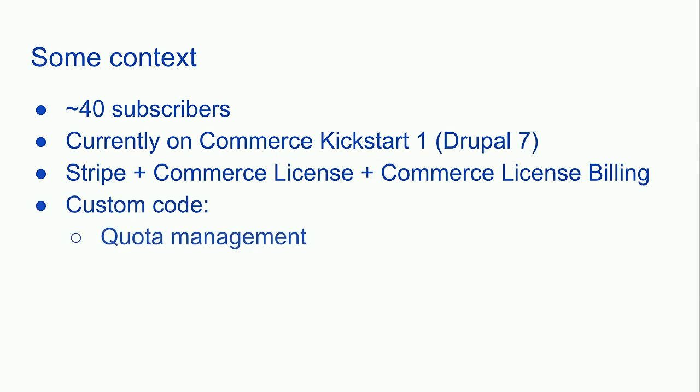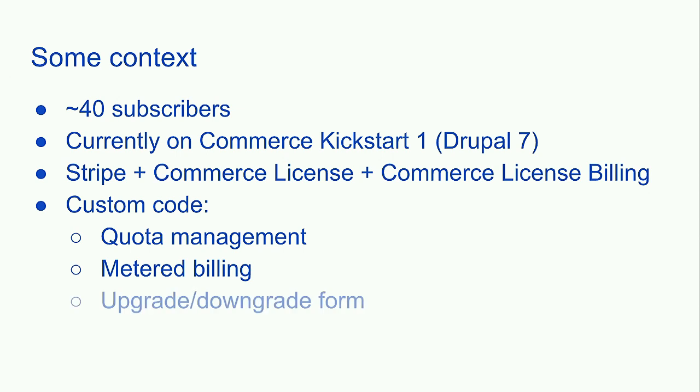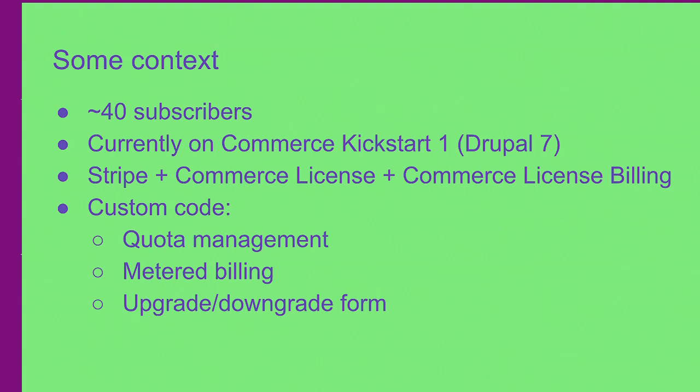And then I have some custom code for stuff like quota management. That's how many API calls can they do before they have to upgrade their plan or whatever. And if they opt in to be able to go over their limit, to charge them for that, that's the metered billing, upgrade downgrade form, the pricing page, I explained that.